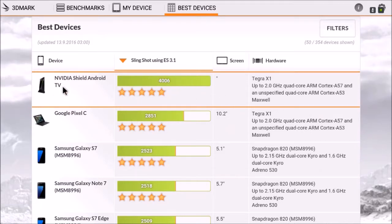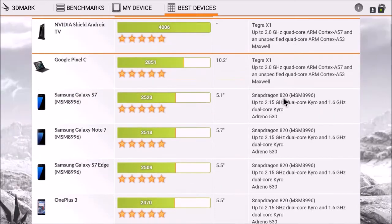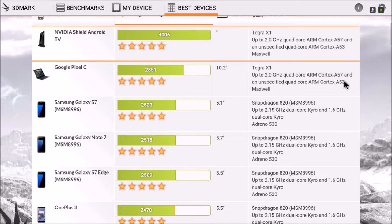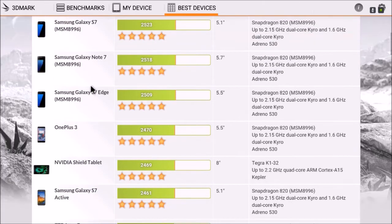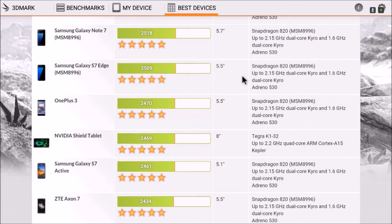4006, the Nvidia Shield TV 4006, and there's the specs for your processors. It says it's an unspecified quad core there, but it's actually a 1.3, which is overclocked to 1.7, I believe, automatically. But even the Pixel C, which has exactly the same specs, like literally the same processor, is only getting 2.8. It's not as good.